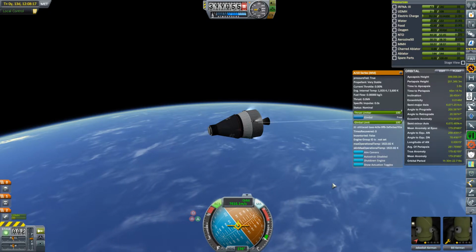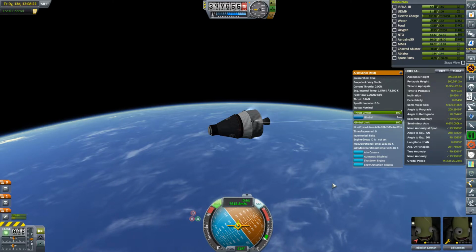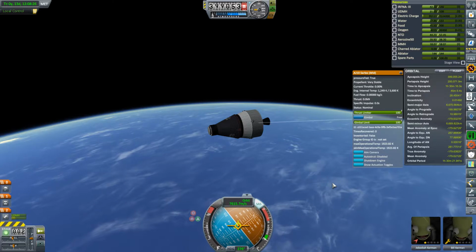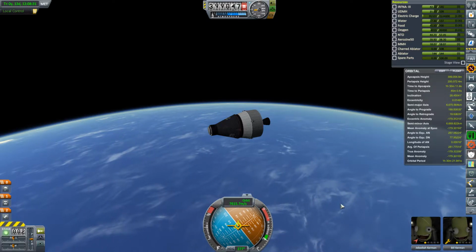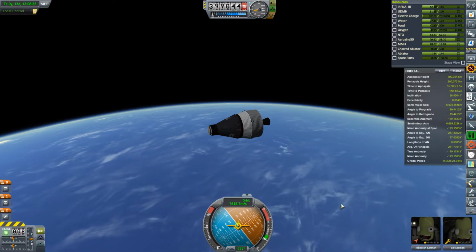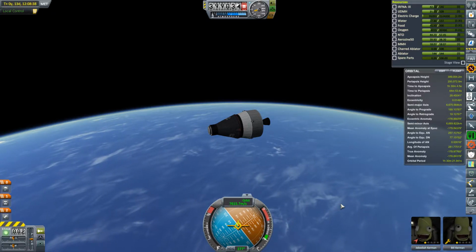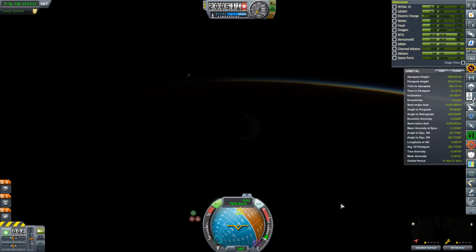Make up the slack with RCS. Got plenty of NTO and there is in 50. Alright, RCS off. Motor is shut down. So we've got 1 hour 30. No, we haven't. Gone to the periapsis, aren't we? So we've got 45 minutes or so. Throttle is at 0.